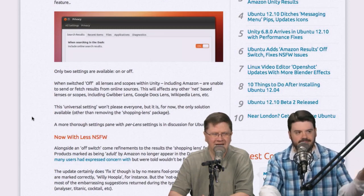My guess is that it was easier, and I don't mean that negatively, I mean that factually. I think they found it easier to simply block everything coming in, block all those services, probably by just shutting down whatever port they're pulling that from. Why not have that switch just execute apt-get remove shopping lens?